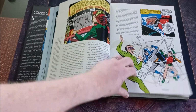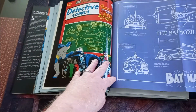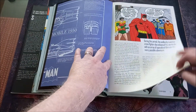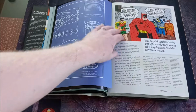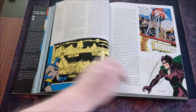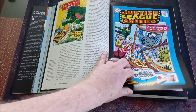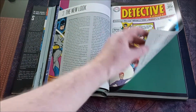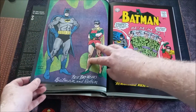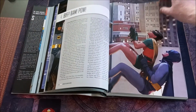And then we get the blueprints to the 1950s Batmobile, which is really cool. And you can just see the absurdity of the old golden age and silver age Batman comics. Batmite. Then it goes into the revamping of the characters, costume changes, whatnot.